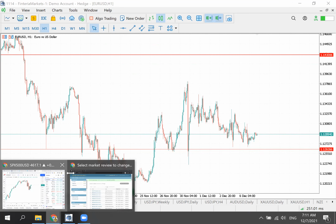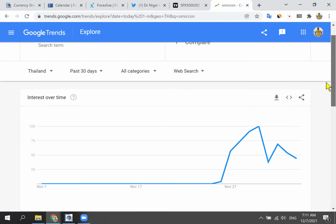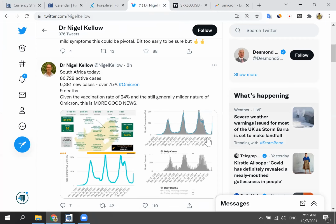Yeah, there's one more thing I wanted to show. It's the Google Trends for the word Omicron. We see that it's actually getting less popular. So much less attention is paid to Omicron. So the peak was on November 30, but right now we're much below. So overall, it means that the situation is not really that dangerous.